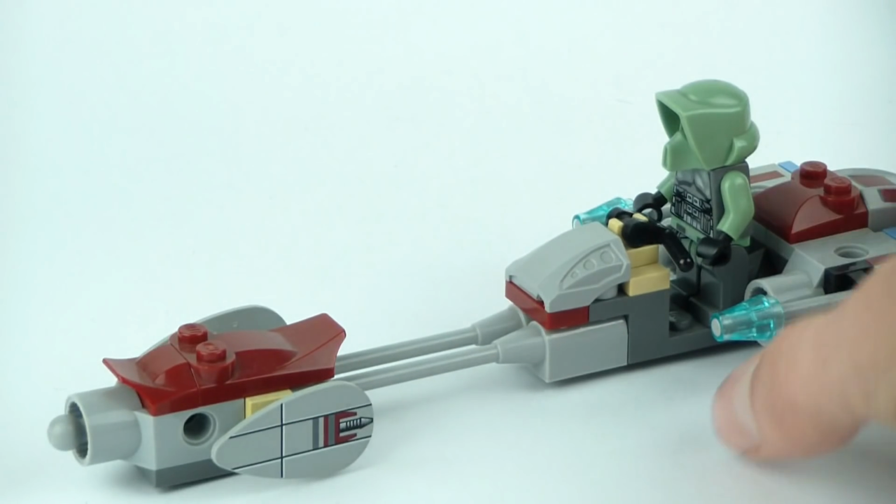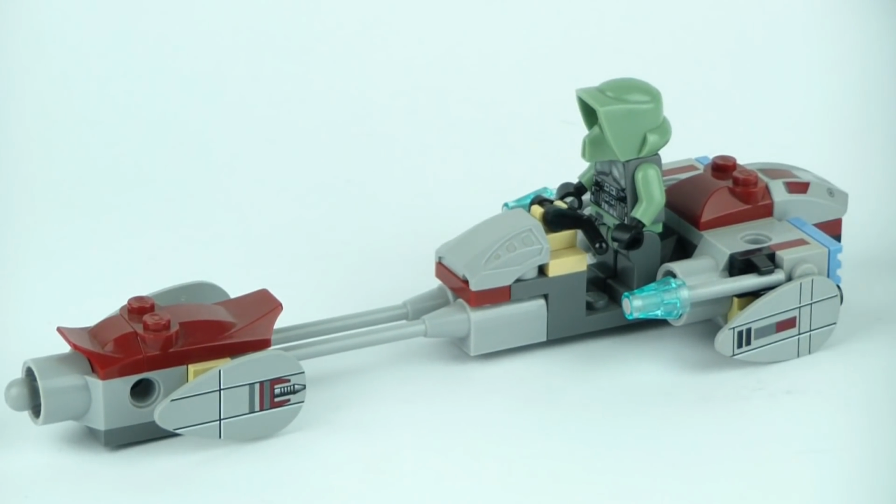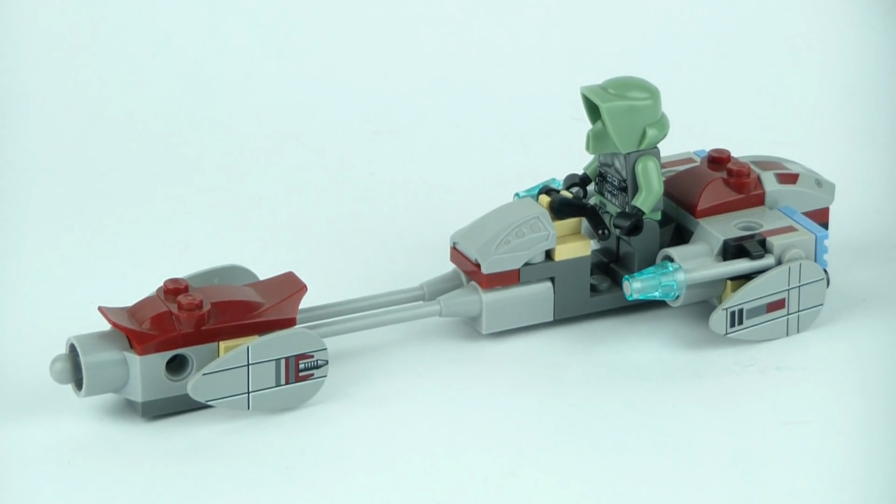So yeah, the speeder bike doesn't really do much, it's just there. However, it is a lot of fun to just fly around your speeder bike, and this was one of the first cool looking speeder bikes back then. Before this one, they were all kind of old and ugly and stuff. That's it, so let's go ahead and move on to the final thoughts of this set.